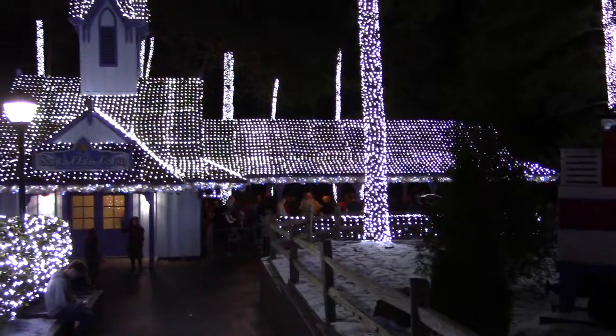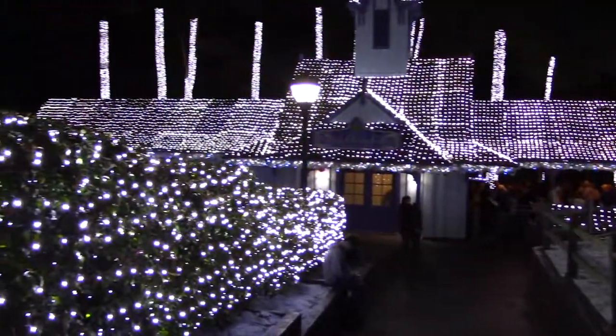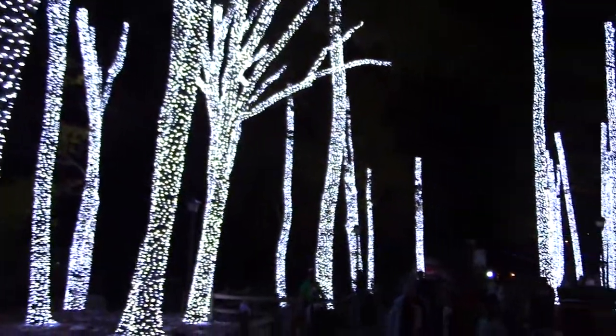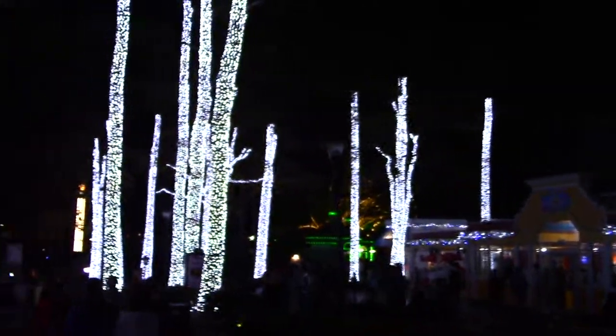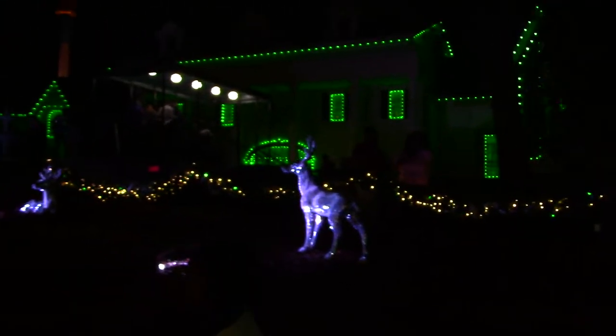Christmas. See where they have this train station all decked out. All the white lights. Have my lights filter on again, just gonna make all the lights around look a lot brighter, a lot nicer. So you can see all the white lights all the way up on the trees. This is Monster Mansion.